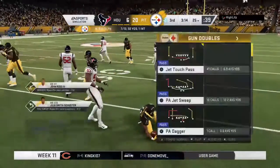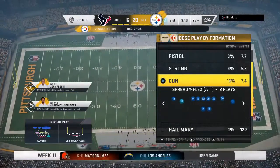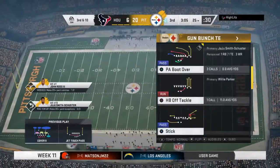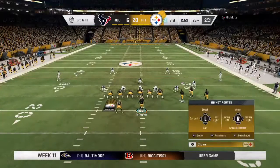After getting stuffed on 1st down, not much better there. 2-yard gain. Not your conventional play call, but that's okay. You probe the defense a little bit with some of everything in your playbook. That way they have to account for everything as the game moves on.